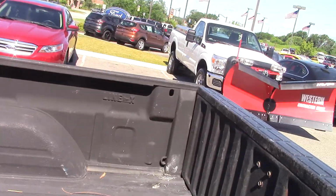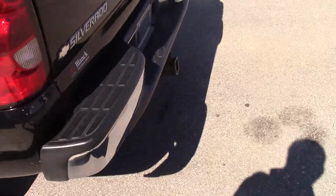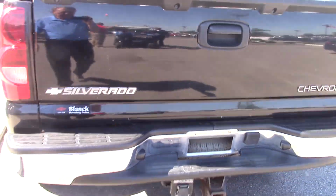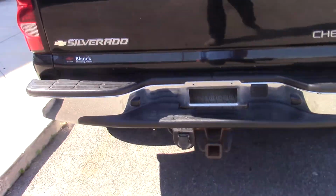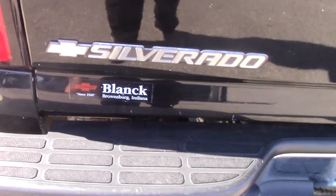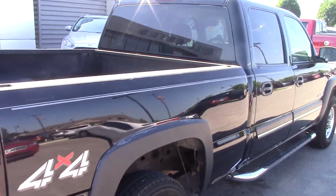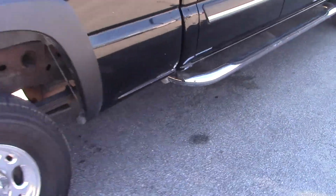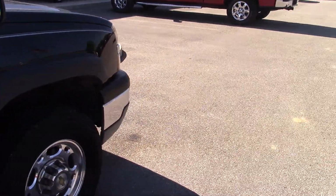It's got a Line-X bed liner in it. Class 4 hitch was sold locally here. That's a dealership that was here in Brownsburg. Again, a little bit of work, a little bit of buffing, get rid of some of the scratches. Not in too bad a shape.